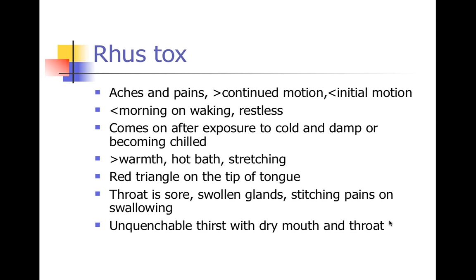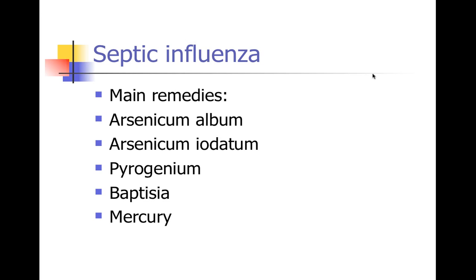Comes on after exposure to cold and damp. Other characteristic, ameliorated by hot baths and stretching. And we already mentioned that red triangle on the tip of the tongue. Unquenchable thirst with the dry mouth and throat. That's the Rhus tox.